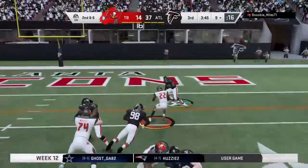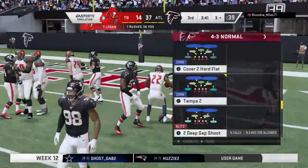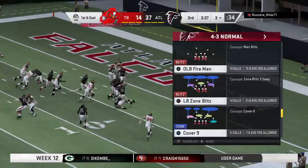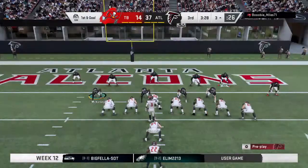On second down, it's Logan, and he'll be brought down here at the 3-yard line. 6 yards the pickup, and that's a first down. So a decent deficit at this stage in the second half. 4-down territory? No doubt about it.